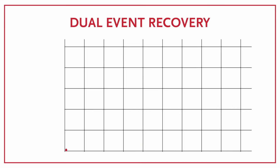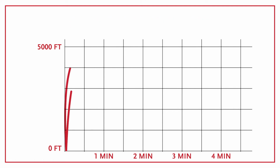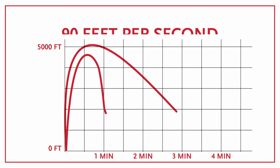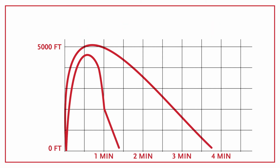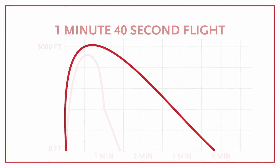The advantage of this technique is that your rocket descends much faster from apogee and lands much closer to the launch pad. As another example, the plot shows the trajectory of a rocket using a dual event recovery system. This rocket reached the same apogee of 4,800 feet. It then deployed a drogue that slowed the descent to 90 feet per second. At 900 feet, the altimeter deployed the main parachute, slowing the descent rate to 20 feet per second. It takes approximately 1 minute and 40 seconds for the flight.